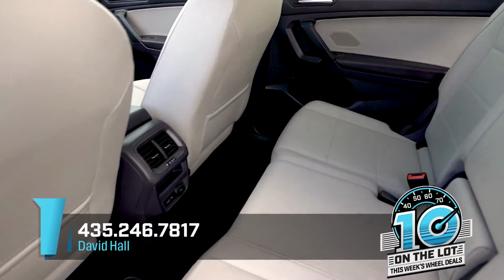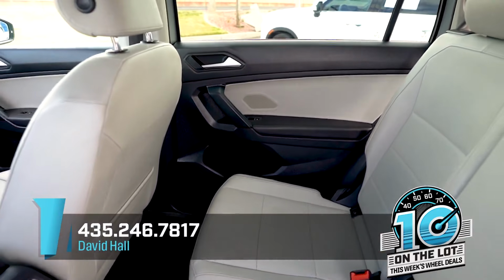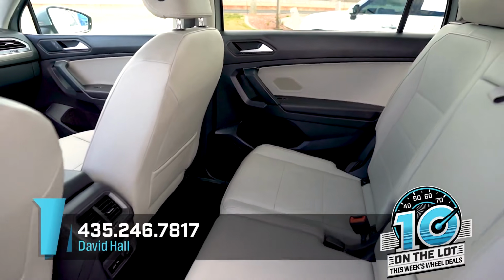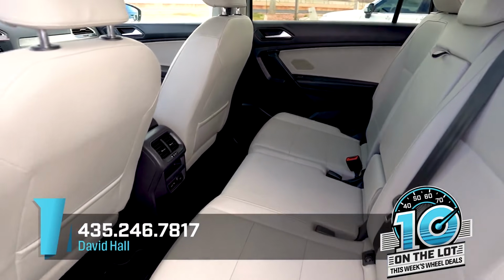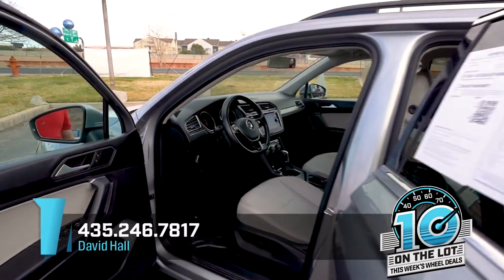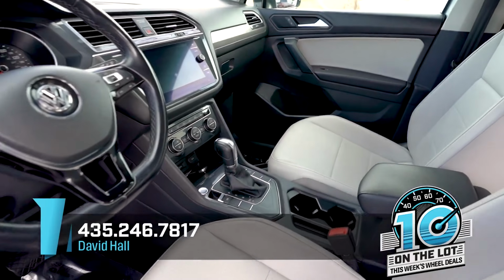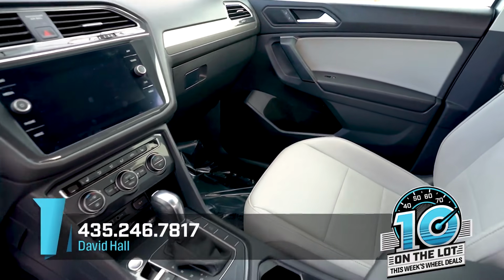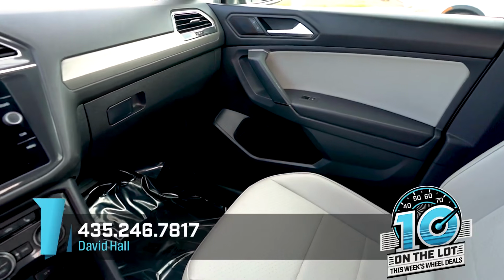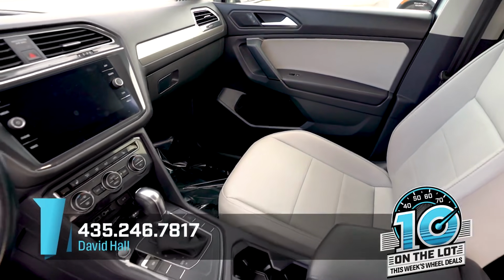Look at that light interior. Like, this is clean. This is clean. Priced well under $20,000, 67,000 miles on the odometer. I think it was what, 15,800, and I'll go a step further and take an additional $500 off of the price of this car, provided that you call the number on the screen, or you go to the website or set something up with me.